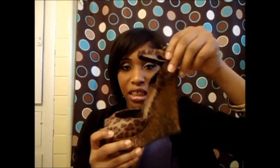So whenever I buy a shoe that has a strap on it like this, I get it a whole size bigger than what I actually wear. One whole size bigger is not going to be so big that the shoe is going to be noticeably too large, and especially if it has this ankle strap, it's not going to flop off your feet at all because of this ankle strap. However, if the shoe is a pump and it doesn't come with the strap, I only go a half size bigger.